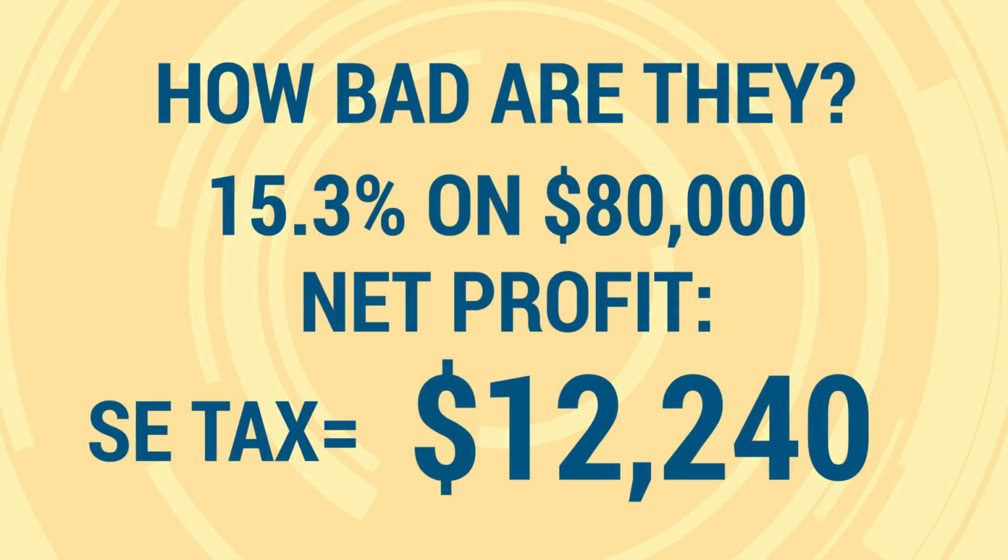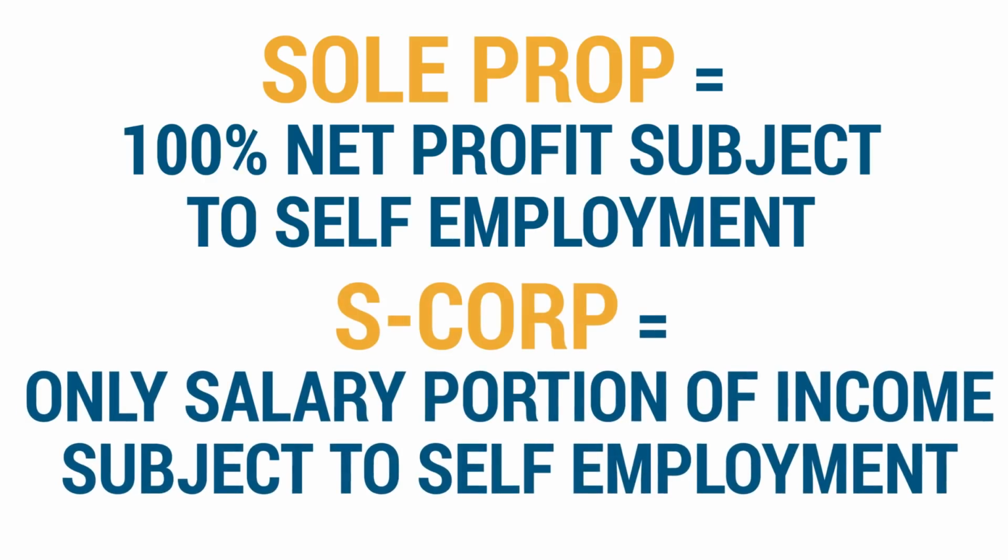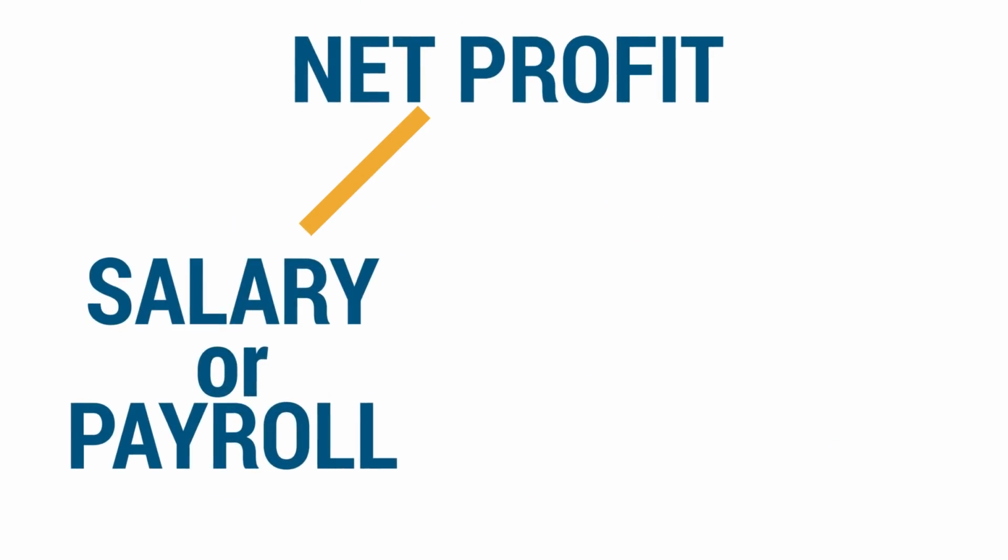And when you become an S Corp, what happens is instead of 100% of your net profits being subject to self-employment taxes, you get to split it into two pieces. We cover this in our video called The Tax Difference Between an LLC and an S Corp. But basically what you do is you split it into two different parts. One side of this income will be your salary or your payroll. You'll have your corporation actually pay you. You'll use a payroll system to do that.